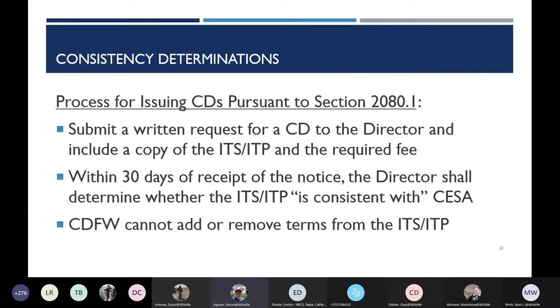So before we go into some of the obstacles and some of the ways we've found for trying to get around them, I wanted to take a minute or two just to review the CD process, since some of you may not have had occasion to work with it before.